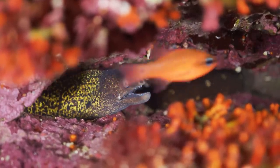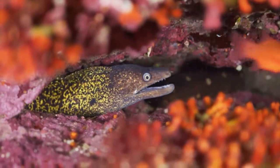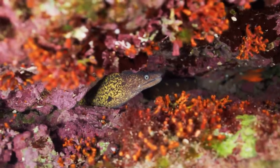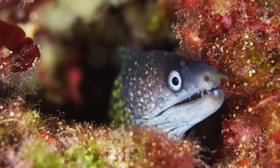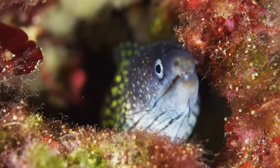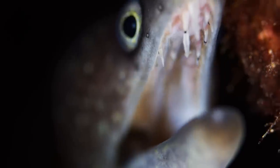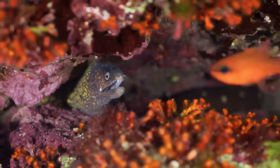The moray eel, on the other hand, is a resident of shallow waters, weaving its way within crevices during the day and actively hunting at night. It sports a terrifying arsenal of sharp, dagger-like teeth, hosted on two sets of jaws, which are better left undisturbed.